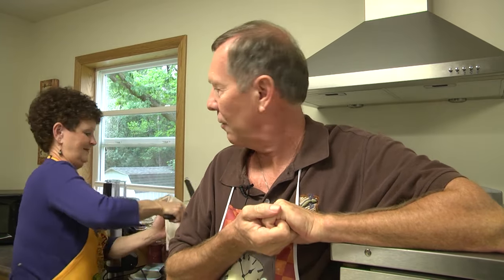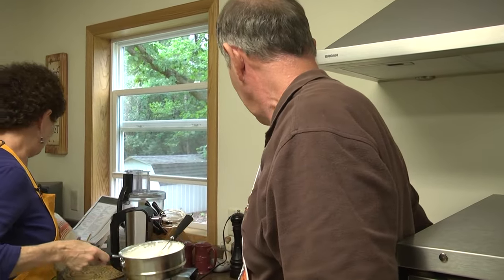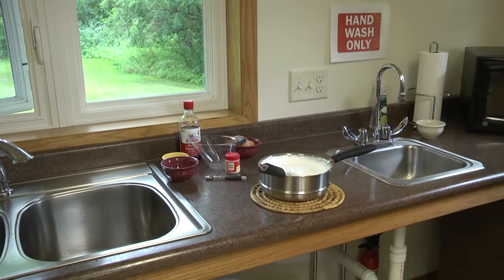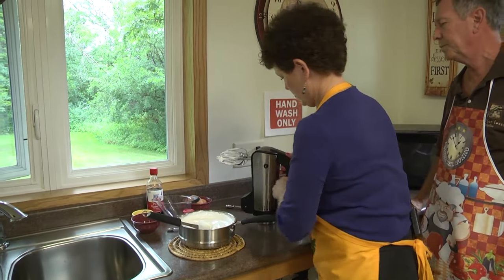So I think we're getting done with the frosting here. I think it's time to go back to the frosting. And it does make a real mess. We've got little splatters of frosting all over the stove and the back of the stove. So we're going to come back over here, and now we're going to add 1 teaspoon of vanilla, and we're going to beat this for 2 more minutes.